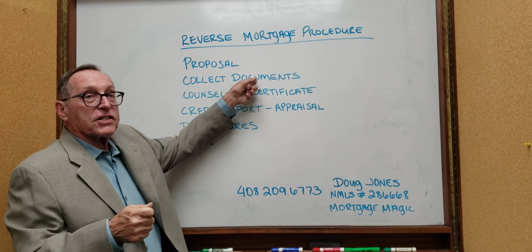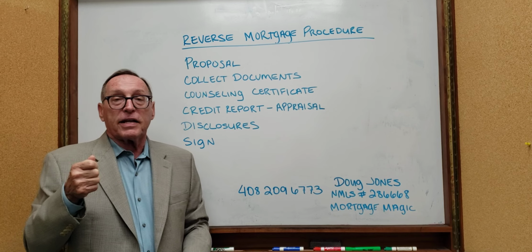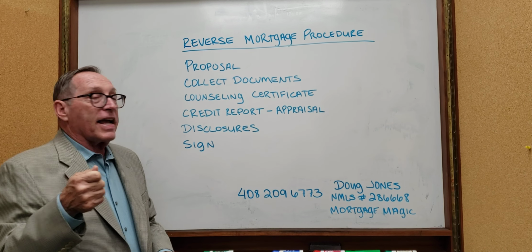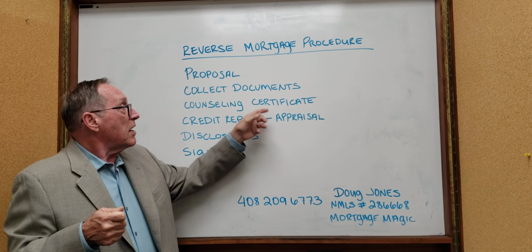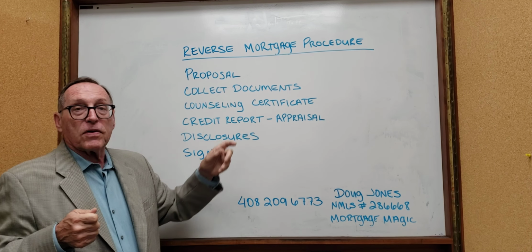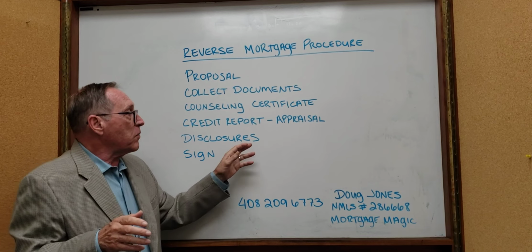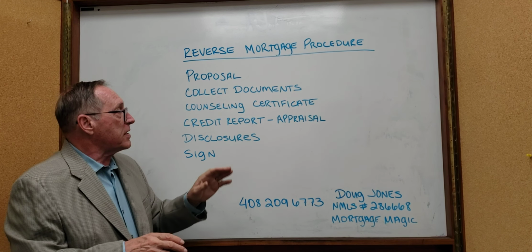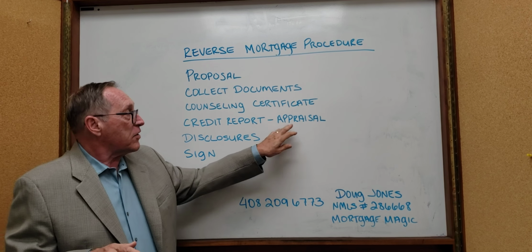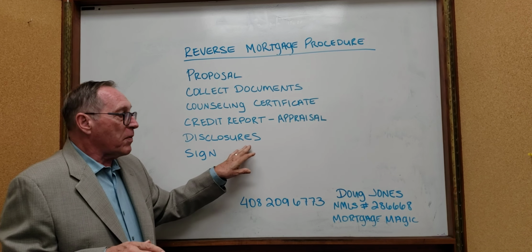Now I can collect things here and make sure I've got everything in line to do it as fast as I can, but I can't order the credit report and I can't do the appraisal until I get this done, okay? Now as soon as I get that, then we get the disclosures from the bank. I send everything in, I send all the documents in, we've got the credit report, I can get the appraisal during this process, but we get the disclosures.